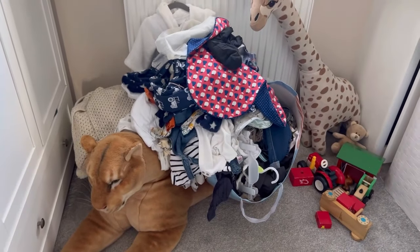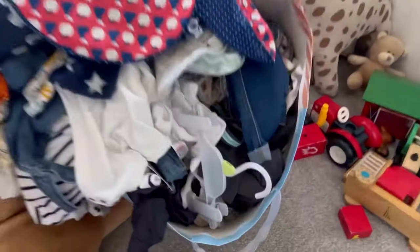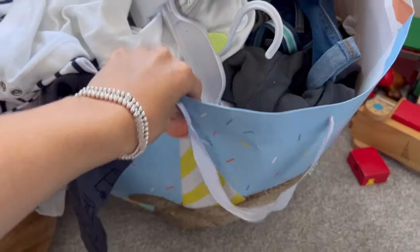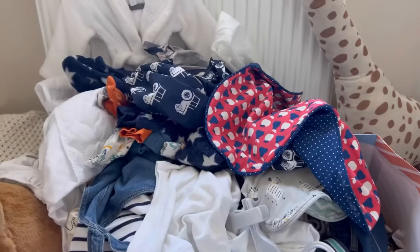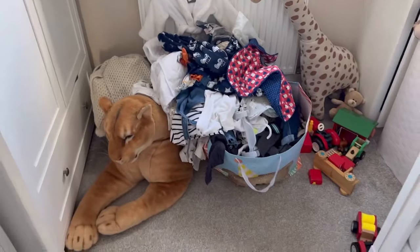Lenny's up from his nap now, so I've just put him a couple of toys in his cot, and I'm going to sort out this pile of washing that has accumulated over a few weeks. It's actually in one of his birthday bags, and there's some birthday presents in the bottom of there as well somewhere, so I need to sort this out desperately because it is getting way out of control.